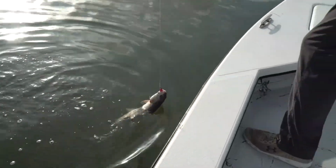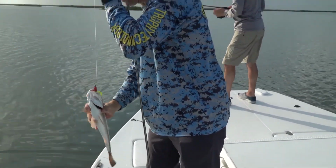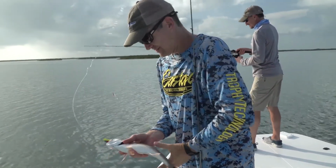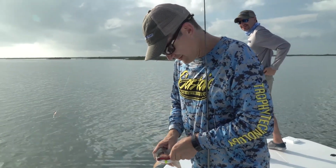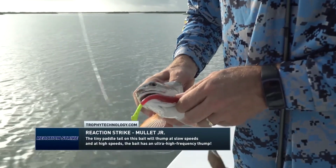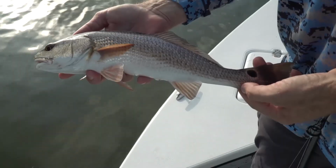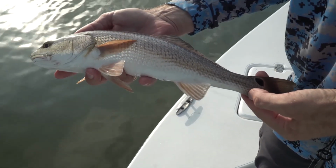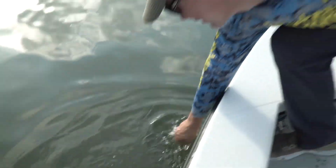Junior. Got one. Come on. It's a nice little one. Come on now. He swallowed it. Nice, Scott. Mullet Junior, that color, boy, you're right. That's it. All right, go get bigger.